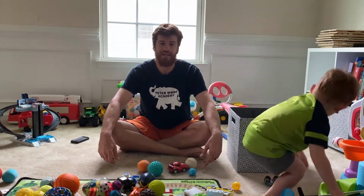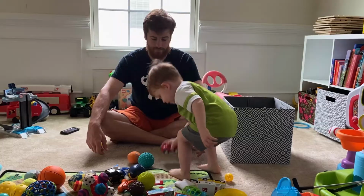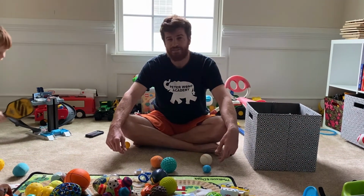Please do. Day 2, quarantine. Tuesday, March 17th. We're barely making it. As you can see, my 3-year-old son likes to make a mess.